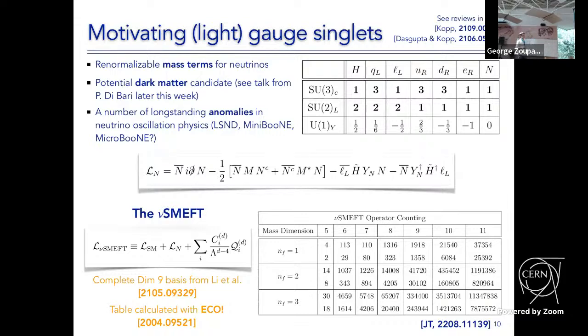So you get two, as is known at dimension 5, right? You get Higgs dagger augmenting the lepton number violating mass, and then you get a B mu nu field strength with two sterile neutrinos.